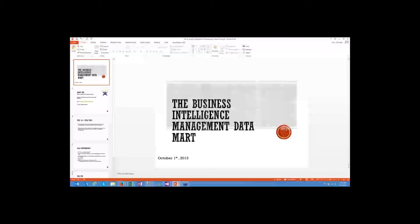We're going to talk a little bit about business intelligence management, Data Mart, kind of why we need one, what does it do, and how can we use this to manage our stuff.